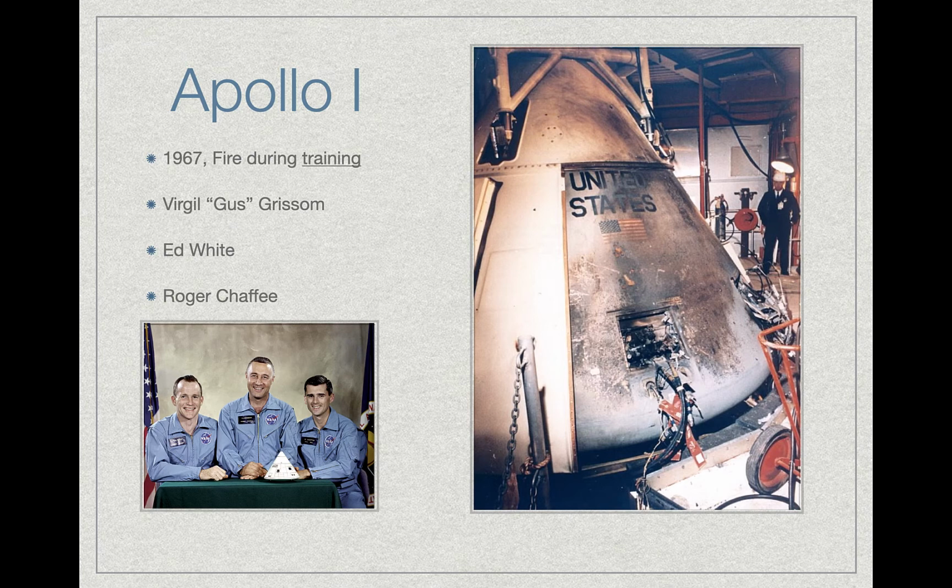What they determined is there was a wire under the cushion of the seat that shorted out and caught fire, and they had been using a 100% oxygen environment, which meant it completely burned up and killed them almost instantly. So that set us back quite a while. And notice this is 1967, so we are nearing the end of the decade when Kennedy said we're going to go to the moon. And everybody, the 100,000 people that worked on this program, were really trying to get us to the moon at the end of the decade to honor Kennedy, who had previously been assassinated.